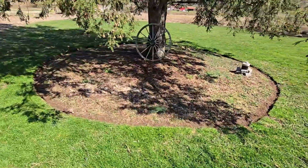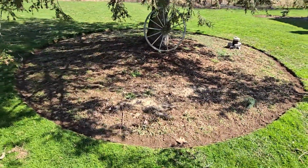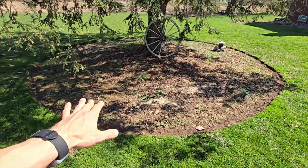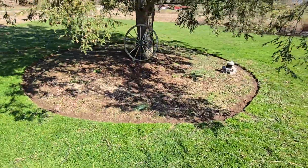I don't know yet what to do with this ring. We probably will have a bunch of burning bush volunteer here again, which is going to be nice, but it doesn't fill out the whole ring because as you can see, it doesn't get all equal sun. So I'm really not quite sure what to change on this ring yet.